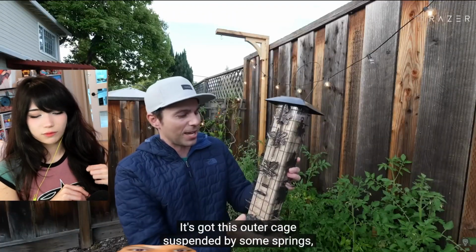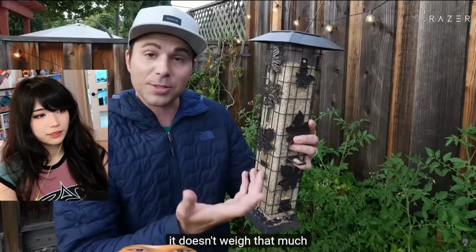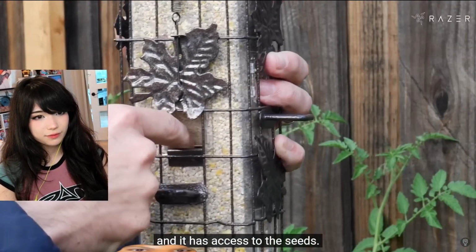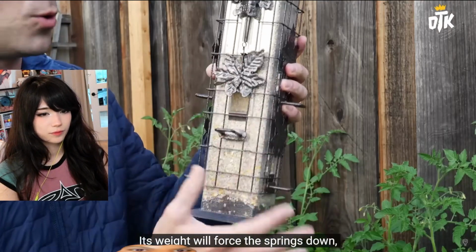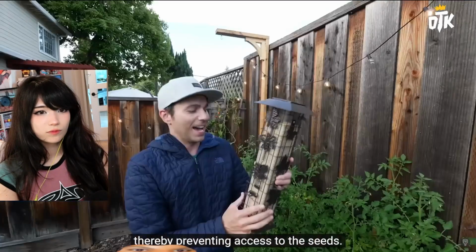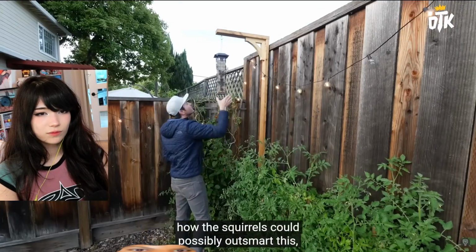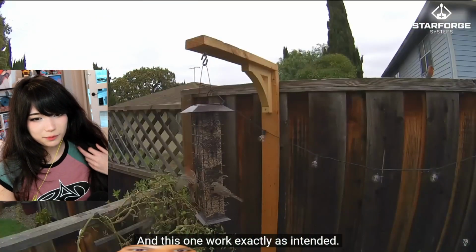It's got this outer cage suspended by some springs, and so if a bird comes and lands here, it doesn't weigh that much, and it has access to the seeds. However, if a squirrel comes, it'll grab onto this cage, its weight will force the springs down, thereby preventing access to the seeds. I have no idea how the squirrels could possibly outsmart this. They will. But let's see. And this one worked exactly as intended.